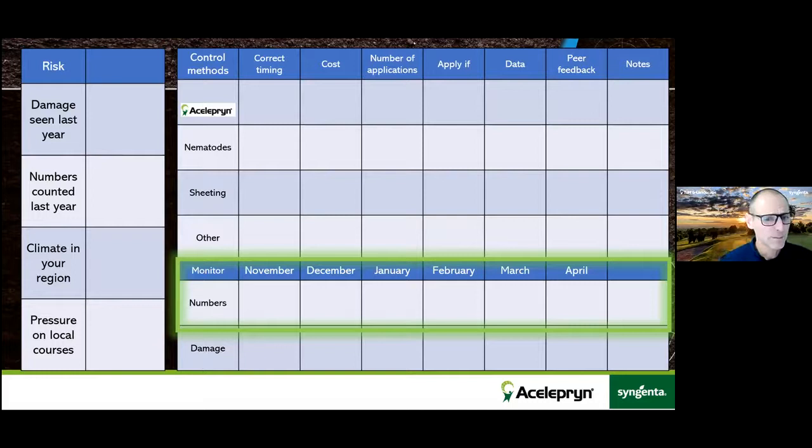And go back to your monitoring. If you've asked that guy to go out and monitor your numbers for you, you've got a pretty clear idea. Get them to report it. Report it back to greens committees. Report it back to someone in your club. Make a point of logging where you are. Because if you can see you've got high numbers in November, highly likely you are going to have a problem in March and April. If you've got low numbers, you can probably back off the program. But we've got to get in control early whilst these insects are juvenile.